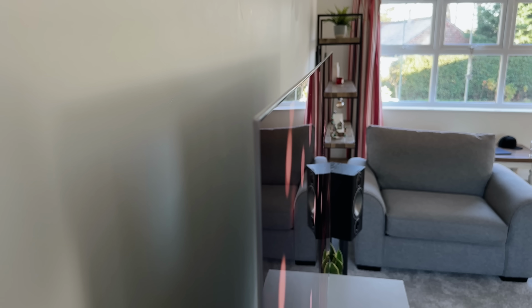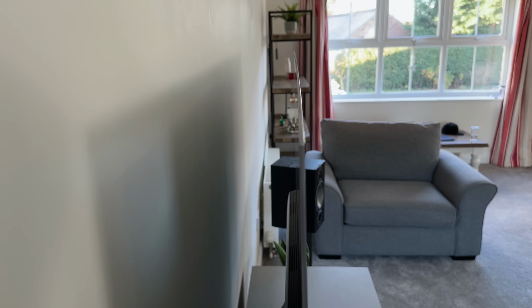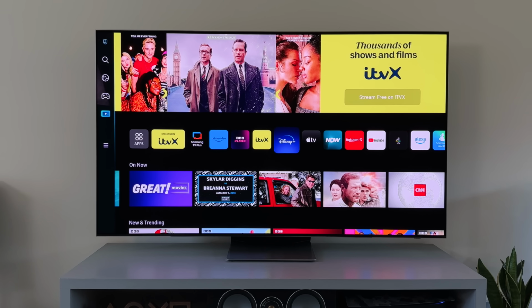But it is worth mentioning that I did notice a very slight bend in the panel. It's hard to capture this on screen, so I'm not sure if you're able to see it, but there is definitely a bend in the middle. I'm not sure if this is because the panel is incredibly thin or there's a quality control issue, and whether others would have even noticed it unless you went looking for it, but it is definitely there. So the menus and home screen are all running on the latest Tizen operating system.